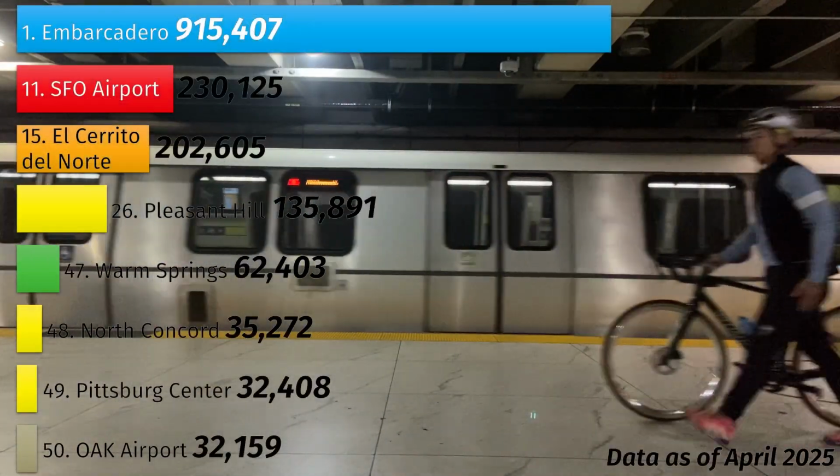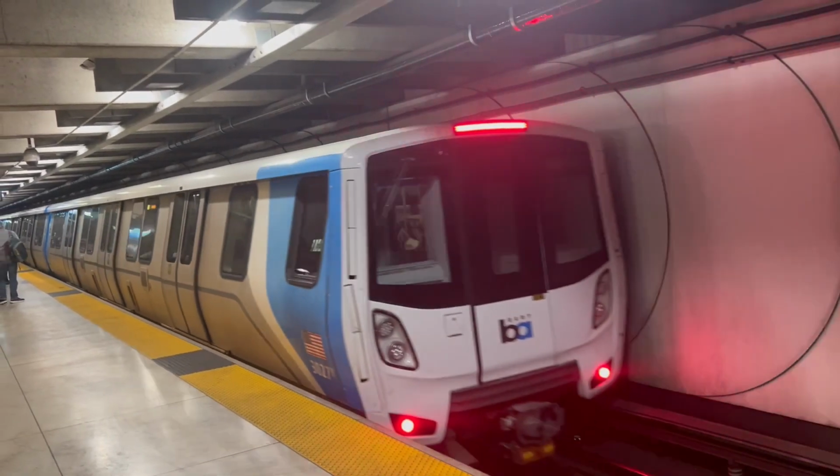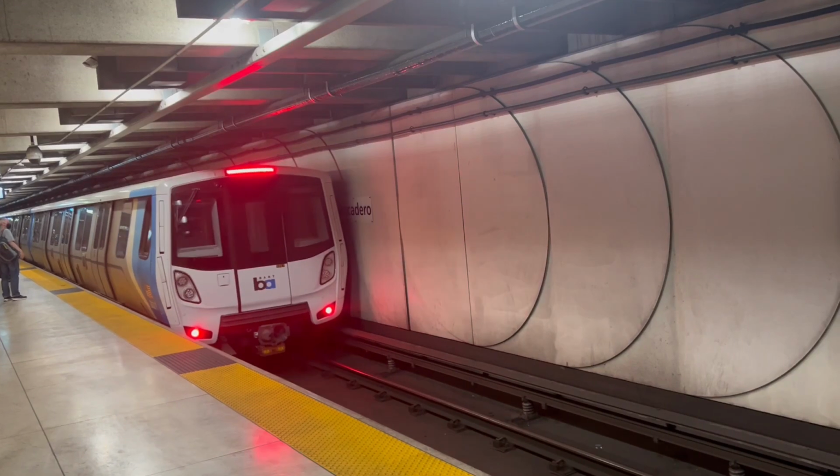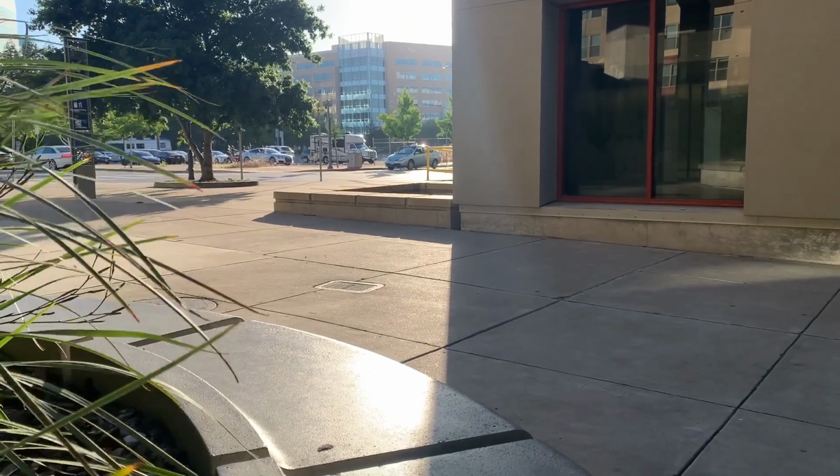With 915,407 entries and exits, that means that just under 20% of all trips made in April started or ended at Embarcadero. That's enough about other stations though, let's get back to Pleasant Hill.